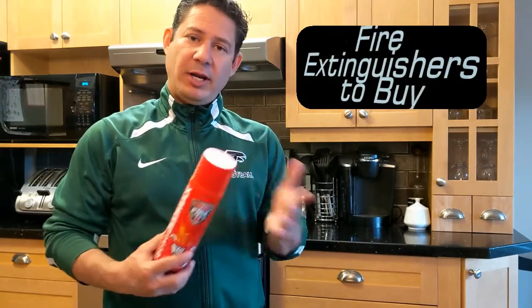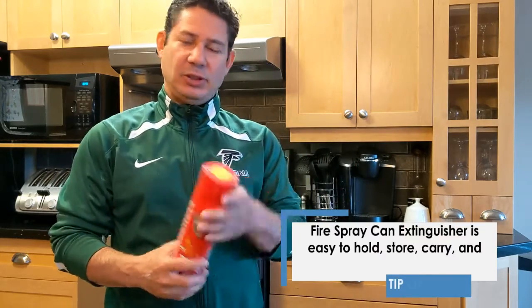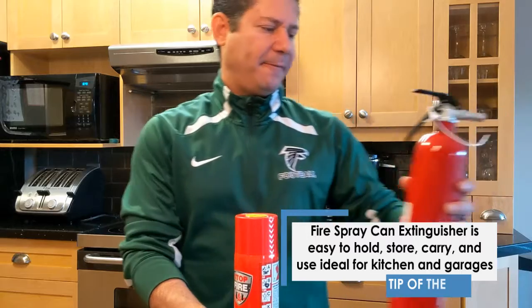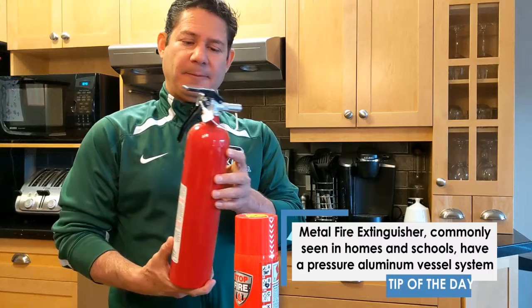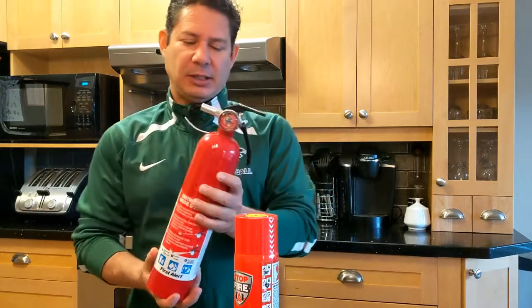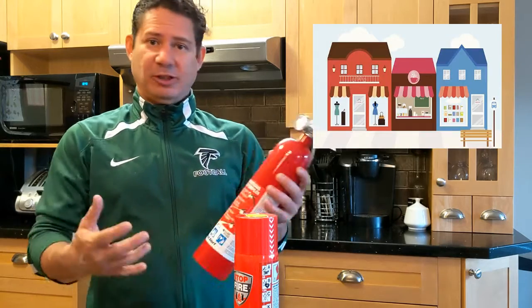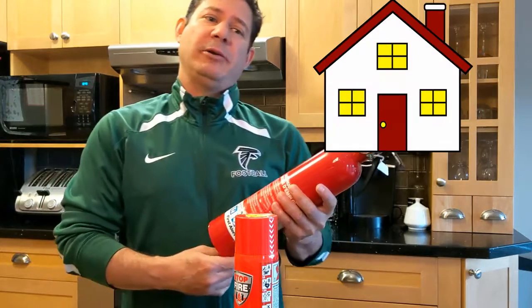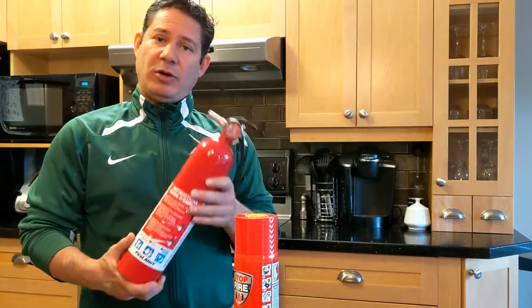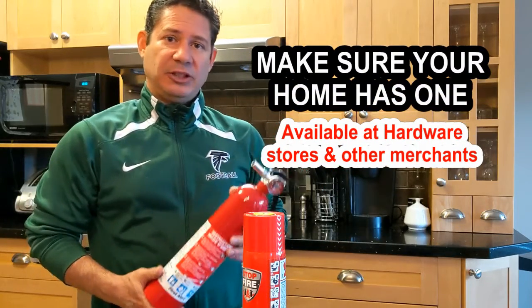Alright, so let's start with fire extinguishers. Right now, I would say you can buy either this kind, which is like a spray, or you can also find the original. That's the one that everybody knows most. It's the one that you see almost everywhere: buildings, schools, and obviously at home as well. So I encourage you guys to get one of these at home, this one or that one, whichever, but in every house there should be a fire extinguisher.